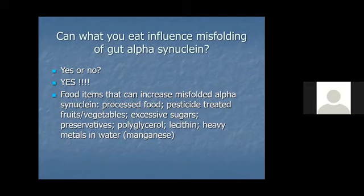And this is the main concern whenever Dr. Thakkar and myself ask you, did you live on a farm when you were growing up? Did you drink well water, and so on and so forth? We're actually interested in the manganese content in your drinking water. And then the altered gut flora also fosters misfolding.